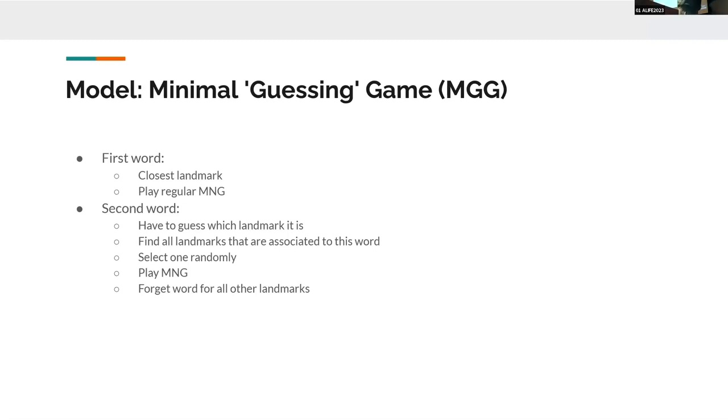Then you look at all the landmarks that you know, and you look in all these lexicons to see if you find that word that the robot said. If you have only one of those landmarks, that means that it's talking about this one, and you can improve it. But if you have many of those, then you will select one randomly, and then you will play the naming game with that. So hopefully the lexicon for this landmark will reduce to one word, and then you will forget the word for all other landmarks. So you will also see that this landmark will converge to that single word. So that's the point. In the end, we want all the landmarks to have only one word that all the robots know.